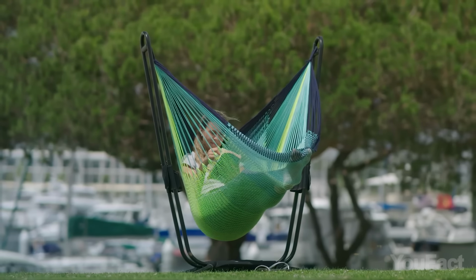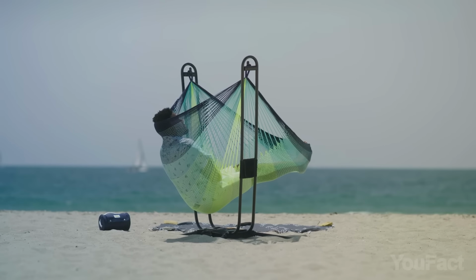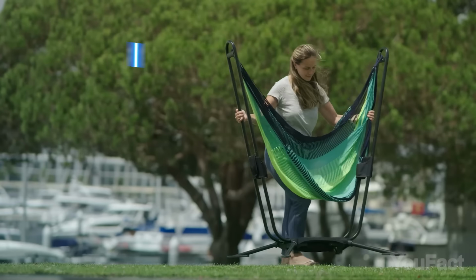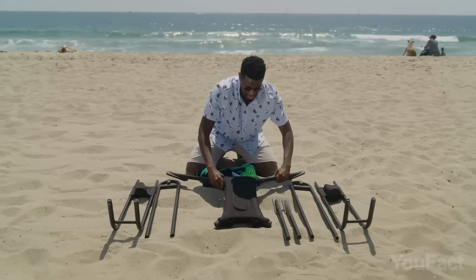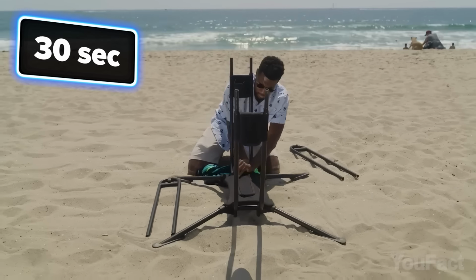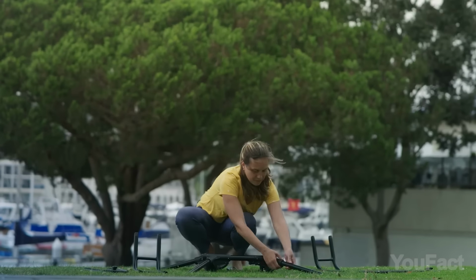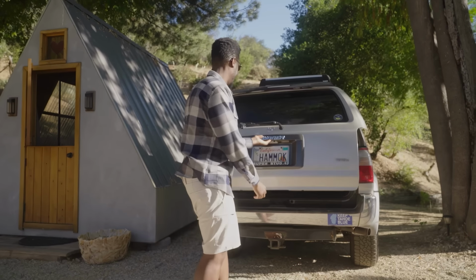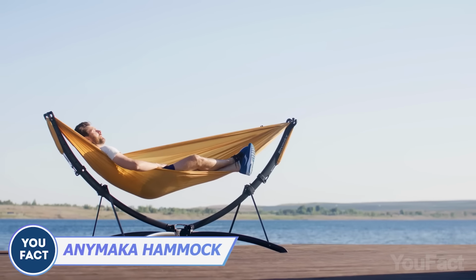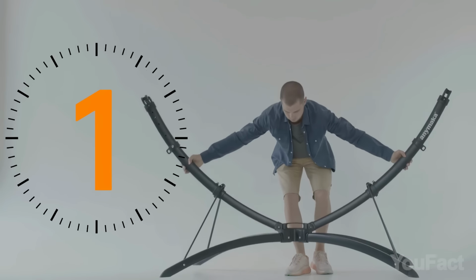This is your chance to add a little comfort to your camping experience. The Vista Hammock allows you to truly relax anywhere, on demand, as it can hang absolutely anywhere since the stand is included. Weighing only 12 pounds, it can hold up to 330 pounds. Not only that, but it also takes just 30 seconds to assemble from start to finish without any tools or annoying small parts. When it's time to go, everything packs up into an adjustable bag that you can stash in a trunk or closet.